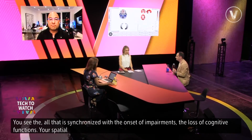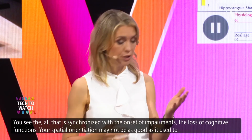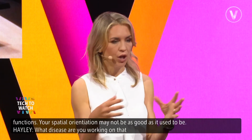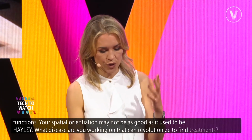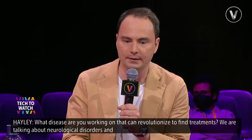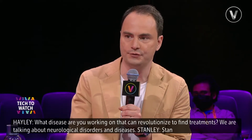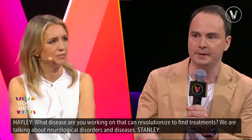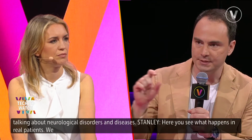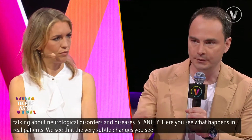Fantastic. So what kind of disease are you currently working on that could potentially revolutionize the way we find treatments? I mean, we're talking about neurological disorders and diseases, for example. Yes, what you have seen here is not just an average brain in theory. It is something that occurs for a real patient who is developing Alzheimer's disease. The very subtle changes that you see in different brain regions are the sign of a disease that is ongoing.